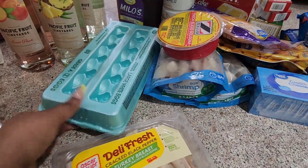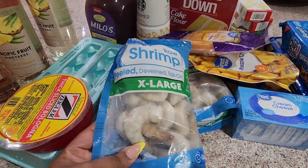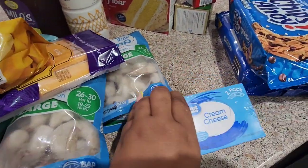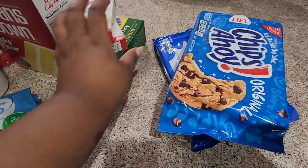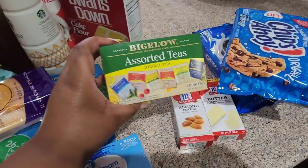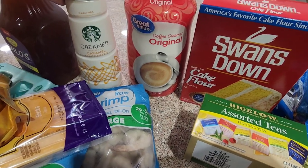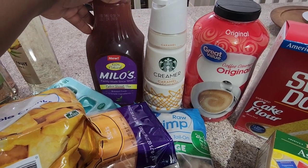I picked up some turkey meat, some eggs, some thick sliced bologna, some extra large shrimp. I got some mild cheddar cheese, pineapple chunks, picked up some cream cheese, Chips Ahoy cookies and Oreo cookies. I picked up some butter extract and almond flavor extract, some assorted herbal tea, some cake flour, some coffee creamer, some caramel macchiato coffee creamer, and some Milo's extra sweet sweet tea.